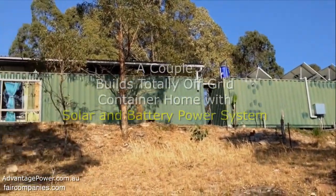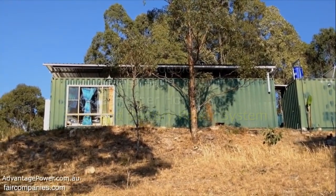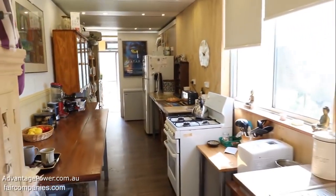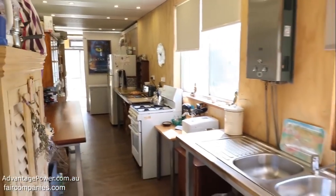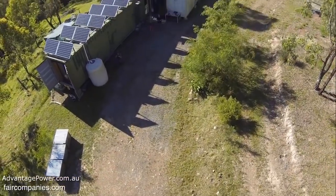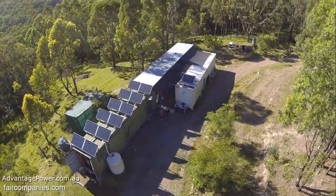Our house is made out of 2 40-foot high cube shipping containers. We're entirely off-grid with no town power or piped water. We're located on top of a mountain in the Australian bush.